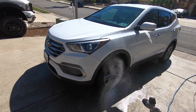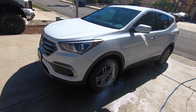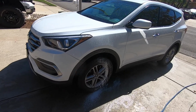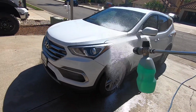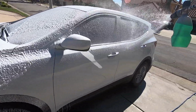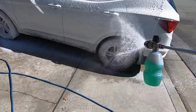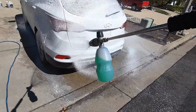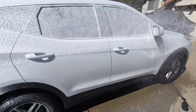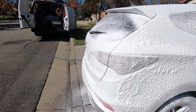We're gonna wash it. This also provides a lubricant between our wash mitt and 2-bucket method and the paint surface, so we don't inflict any more scratches or transfer any dirt. Pretty much all of it is already washed off, so it's not a big deal to worry about, but it's just an extra step. So let's go ahead and foam it up. So pretty much all foamed up.